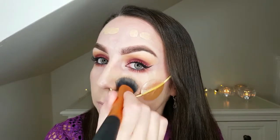And then once I get to this area, I just try to be really accurate. You can kind of go in and under. And it's okay if you get it on it, you can just wipe it off after using the same alcohol based solution that you used earlier. I just used my Clearasil. But it's easy to get into this area using the brush.